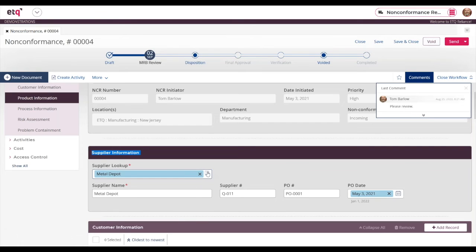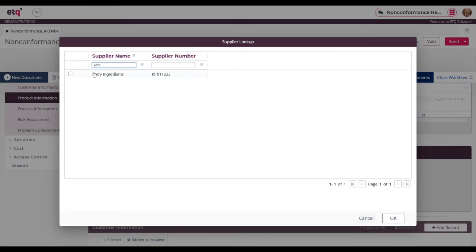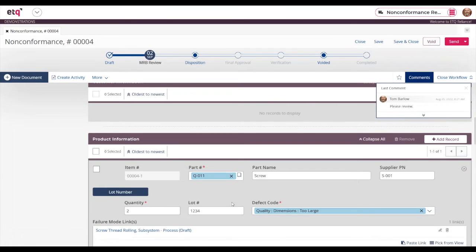But if someone had manually wanted to enter a record and identify the supplier, they would be able to do a search and start typing the name, select it and say okay, and then it would look up that supplier. So that's what I refer to when I talk about the integration capabilities with external systems. It would be similar for customers and similar for products.